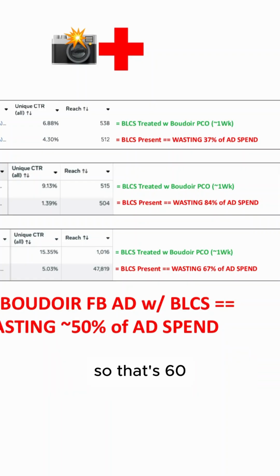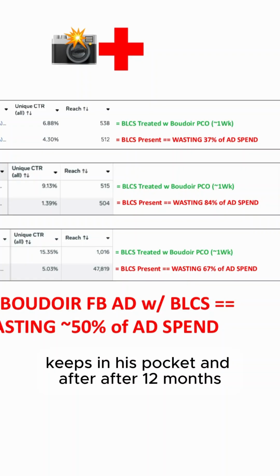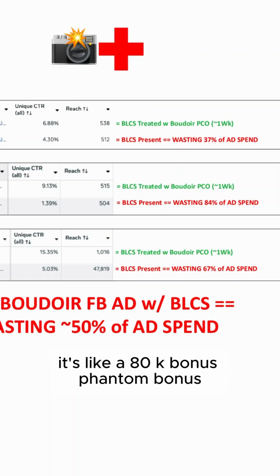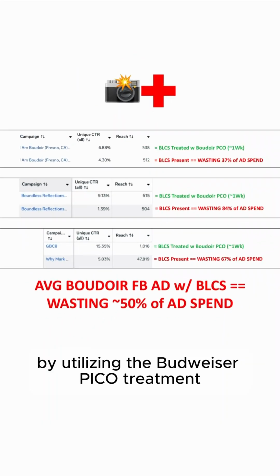So that's 6,700 bucks a month he no longer has to spend, keeps in his pocket, and after 12 months, it's like an 80K phantom bonus, no extra work, simply by utilizing the Boudoir Pico treatment.